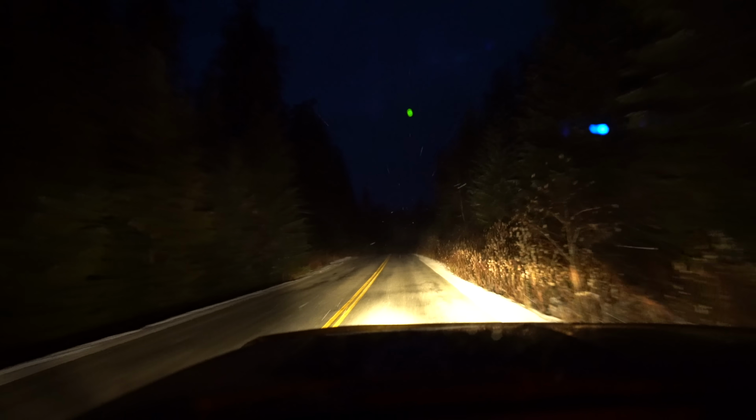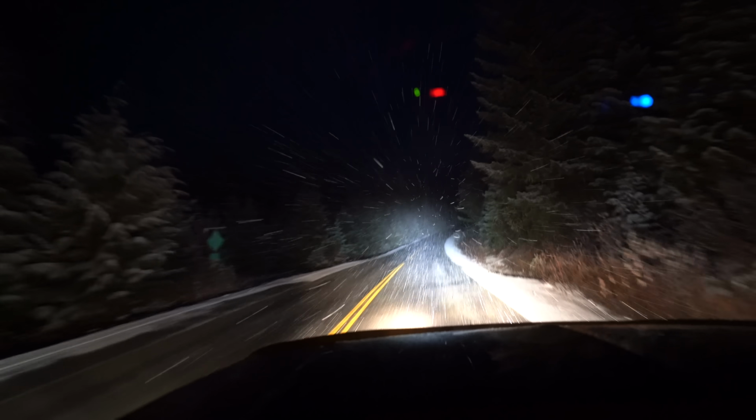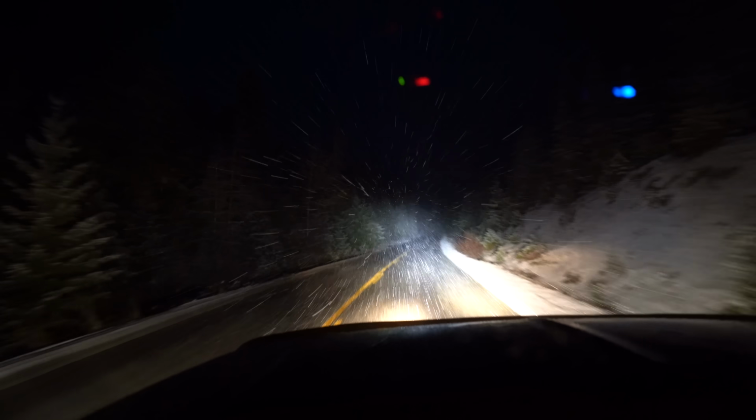Starting to get a little bit slick. You can hear my tires slipping just a little bit. Hopefully it doesn't get any crazier up here. Knock on wood. Still got a lot of climbing to do. Tires are slipping a little bit.